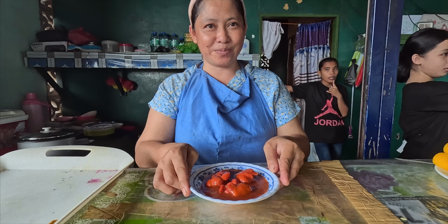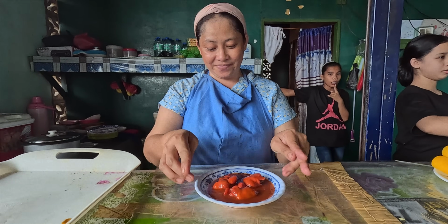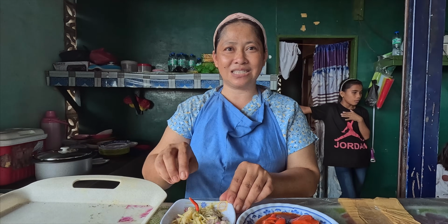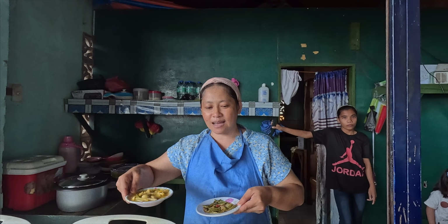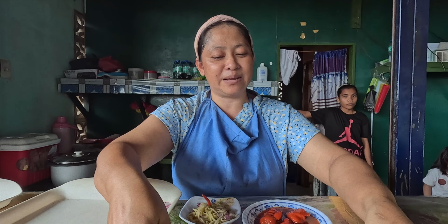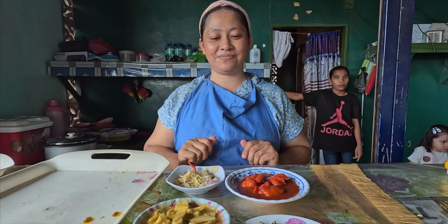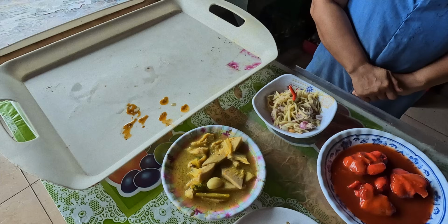Ganito, adobo manok, 50 pesos. Okay. Yung kinilaw, 30 pesos. Ginataang kabati, yung string beans, 20 pesos. Total 100 pesos. Total 100. Nice, thank you.